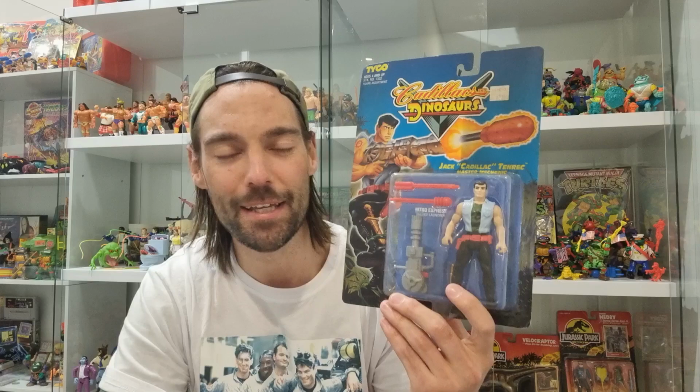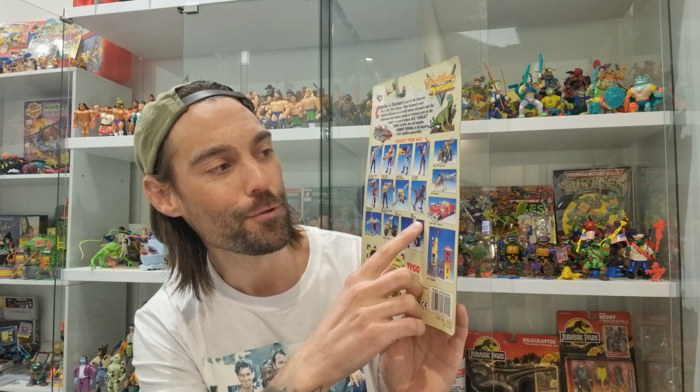Tyco probably thought, hey, listen, we've got these Dino Riders molds or we've got leftover figures. Let's just repackage them. But the scale is an interesting one to me because the figures are quite big. The figures are probably a 4 or 5 inch scale with the Dino Riders dinosaurs, which I'm assuming weren't upscaled. So they would look weird when you got them side by side.